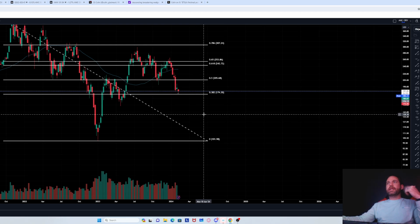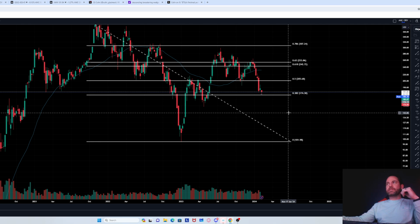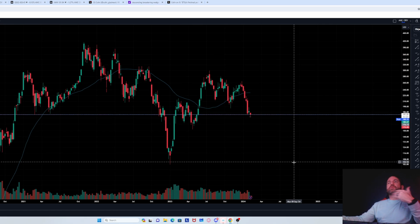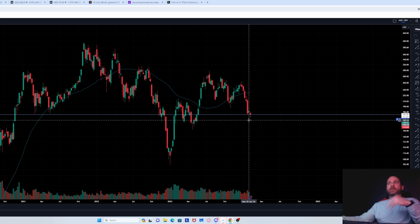And I do think that it could be taking us back towards the low 200 range. But the risk to reward was not there to be short on Tesla once you start hitting those key levels.